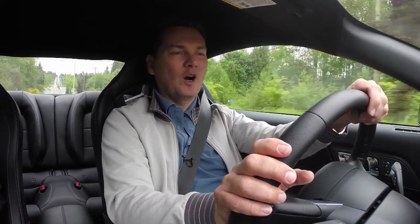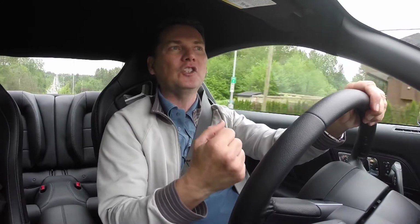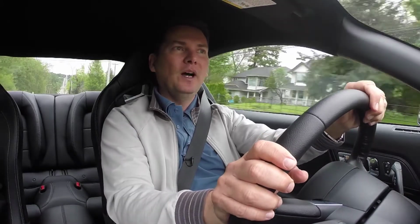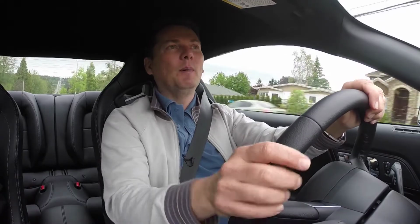What a beautiful car. It does everything so well. It has the spirit of the traditional muscle car with all the refinement of a modern machine, and it's just so much fun. And you know what? I'm not going to sell my Carrera, but maybe I got to make more money and buy one of these two.